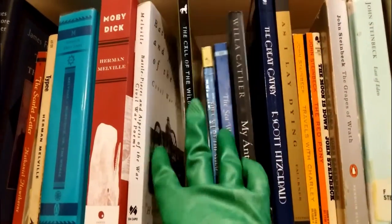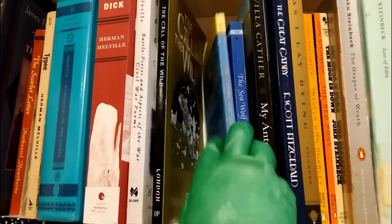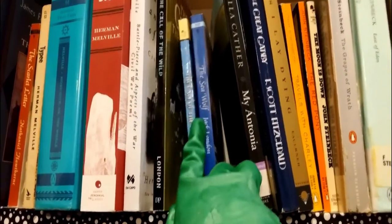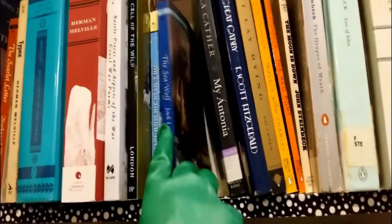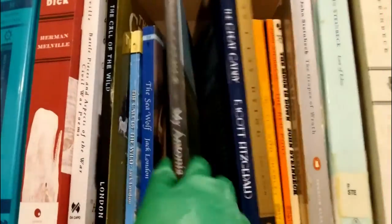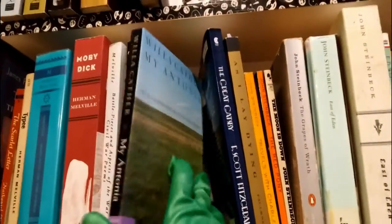We've got Melville's Battle-Pieces and Aspects of the War. So this is poetry from the Civil War. Some Jack London. I have two copies of Call of the Wild because I got given this one as a gift. The Sea Wolf is there too. Willa Cather's My Antonia. Yes, they made a book out of the Motion City Soundtrack song.